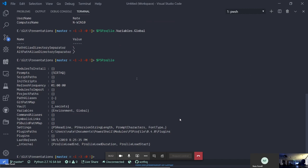So say you have a prompt, and in that prompt you're separating your directory with one of those separators. Instead of having to update your actual full prompt, you can just update your PSProfile setting and it'll change any prompts that leverage that single setting. Gotcha. So just kind of a convenience thing that I've messed around with and found useful myself. Got it.